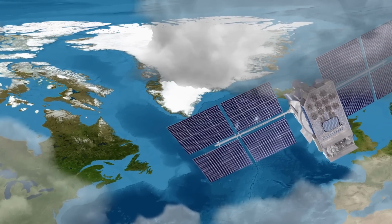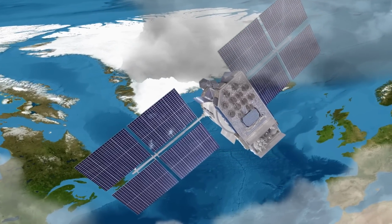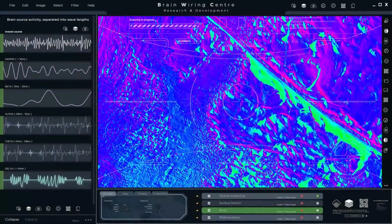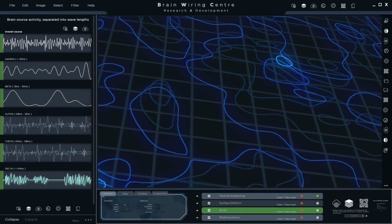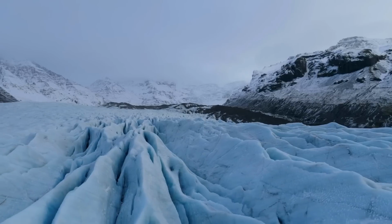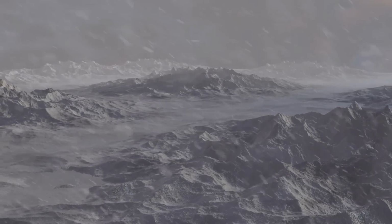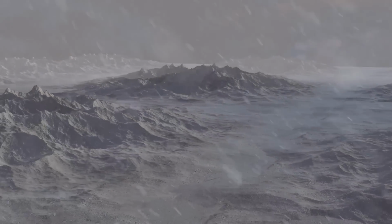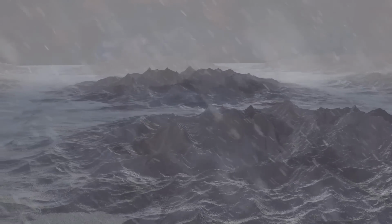NASA's Operation IceBridge has flown over Greenland more than 100 times. This has allowed researchers to create 3D maps of the island and figure out the age of each layer of ice in Greenland's ice sheet. Ice sheets can help answer many scientific questions as they form over the span of thousands of years. They're layers of snow on top of more snow. The snow gets compacted into ice, which in turn creates what we call an ice sheet.